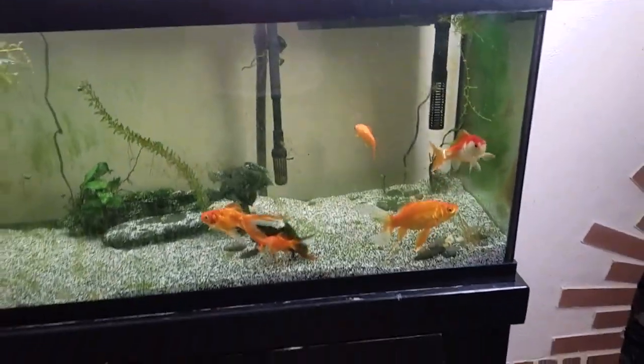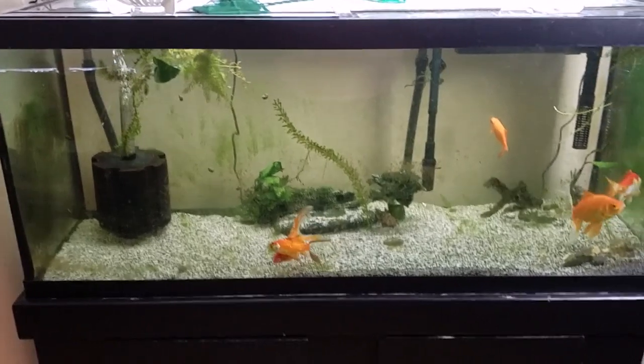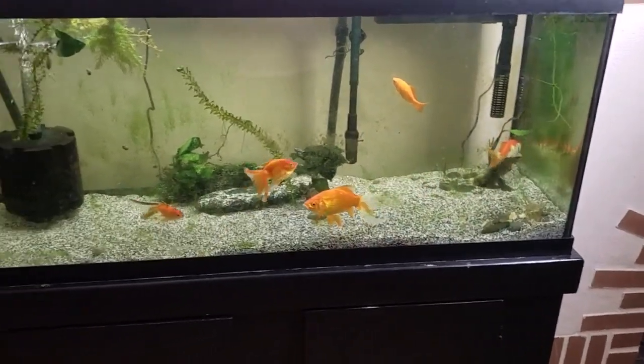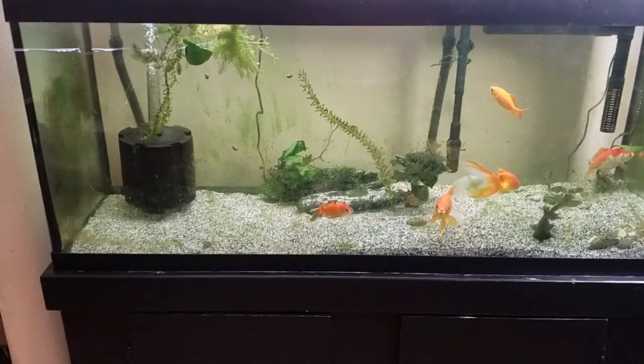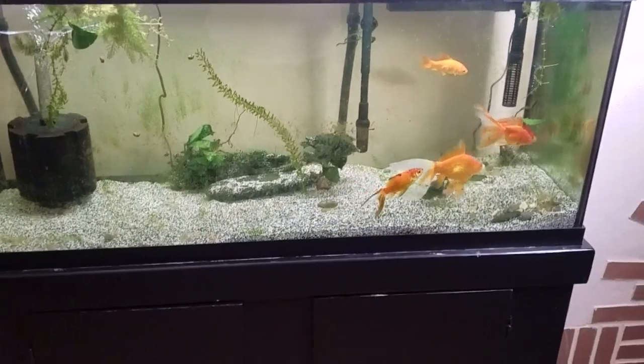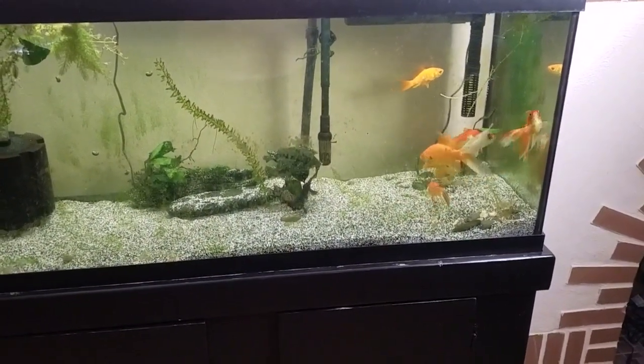And I'm going to be trying to get this more heavily planted and get rid of a lot of that algae this year. Find a long-term solution to the constant algae that I get in my 2 75-gallon goldfish tanks.